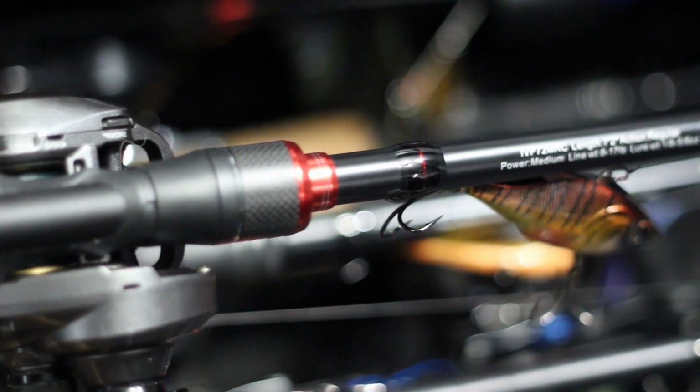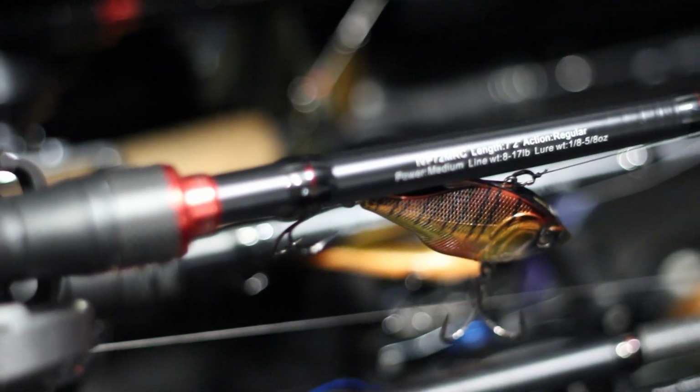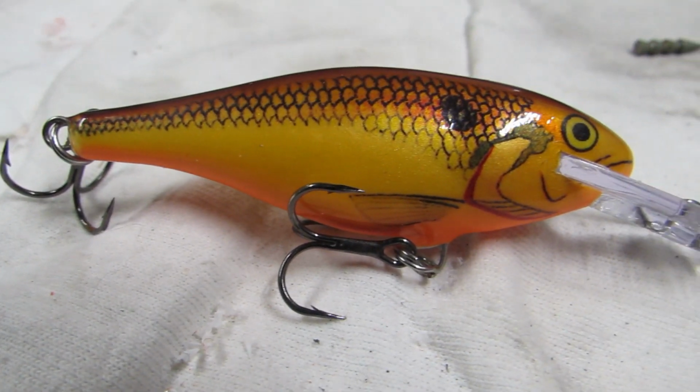And instantly, what do we all do? We go, man, they are chewing crayfish. And if you're still on the water, that's what you start doing. You start picking up crayfish colored crankbaits, jigs, soft plastics that look like crayfish. You start imitating what you think those fish are eating.